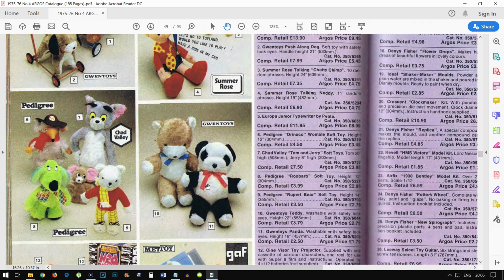Yeah, I think that the toys are pretty much the same here. I know we had a rhubarb because I pointed that out. Pretty sure we had Tom and Jerry. Can't remember if we had Rupert and Orinoco, but Orinoco was in there because I remember getting the name right and I was chuffed with myself.